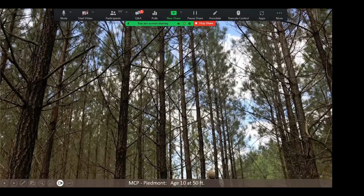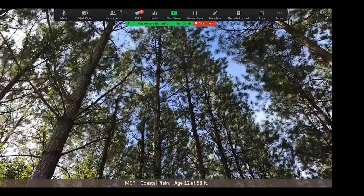Now here is an MCP Piedmont seedling at age 10 that's 50 feet tall. Again, notice the straight stems and the small limb diameters. Coastal plain seedlings, age 12, at 58 feet tall. Very straight stems, all have saw timber potential that they are growing into, allowed to grow out to the final harvest will be saw timber quality trees.